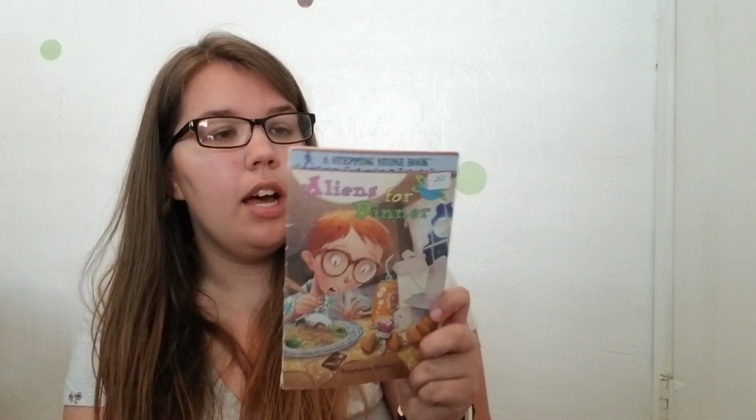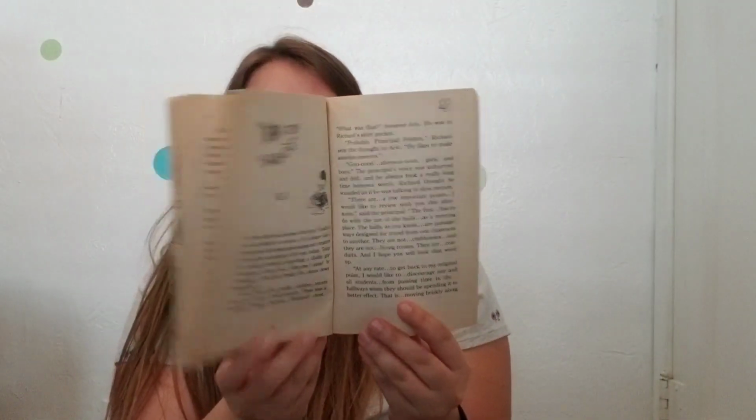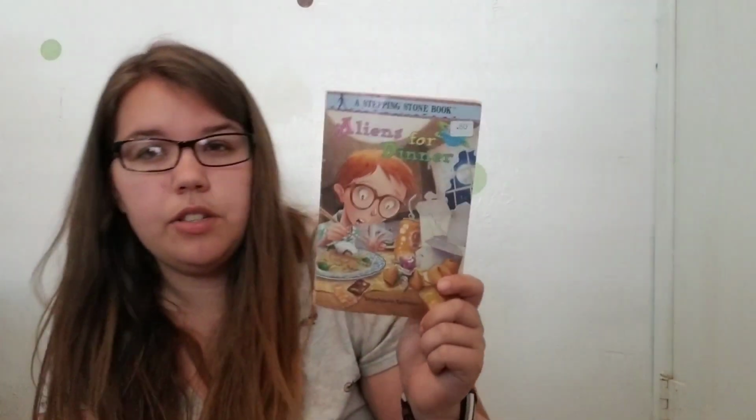I don't believe that I've ever heard of this series before. This one's called Aliens for Dinner. Maybe it's not a series and it's just a stepping stone book, but I thought this was pretty good looking, and this one seemed like a tiny bit easier of a read. There's a little bit more pictures, and this one was also 50 cents. It says grades 2 to 4 on the back of it, so there's that one.